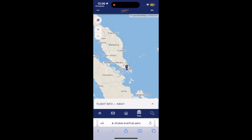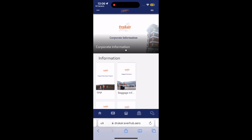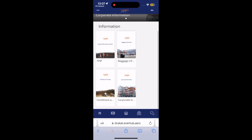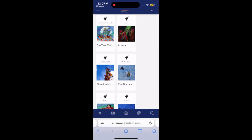There was also a section including a map and flight info. Although being fairly basic, it was everything you'd realistically need, and it was always great to be able to follow along on your journey and see just how far you are from your destination. And lastly, the last thing that we'll come across here is access to some videos and information on both DrukAir, as well as some stuff about the PARO airport specifically.